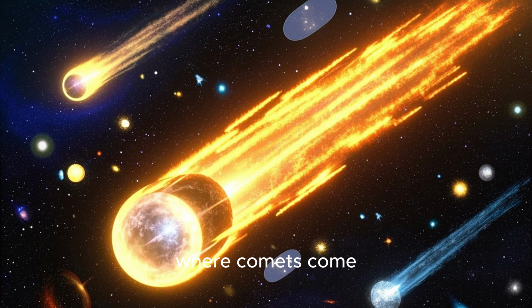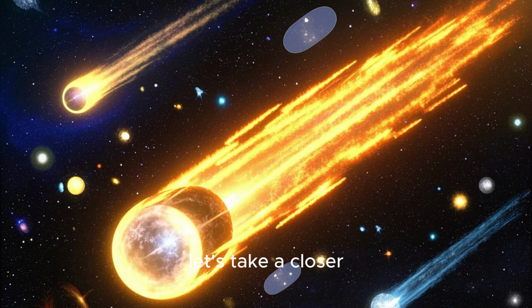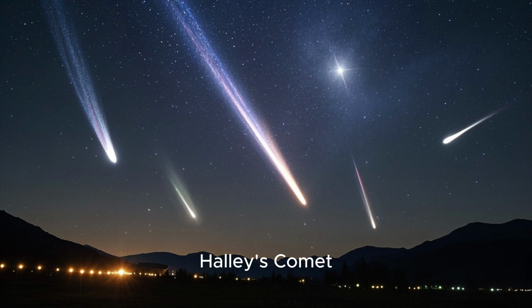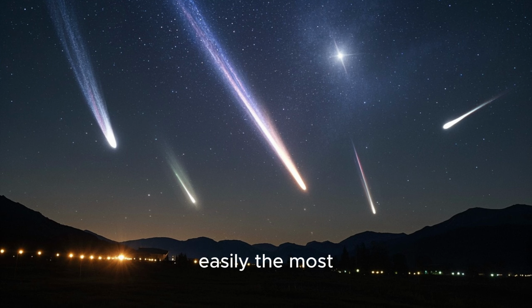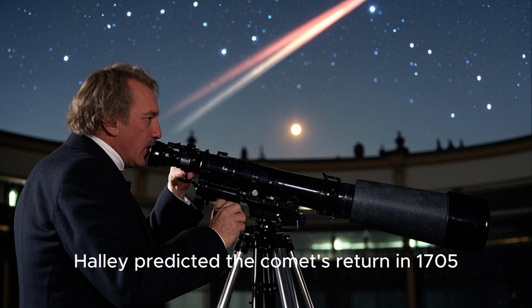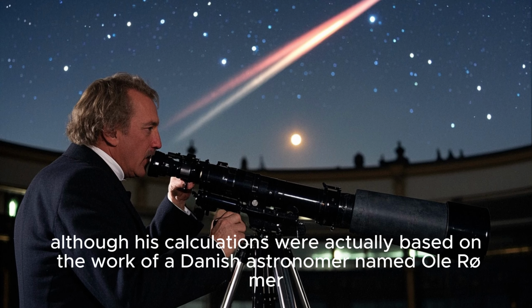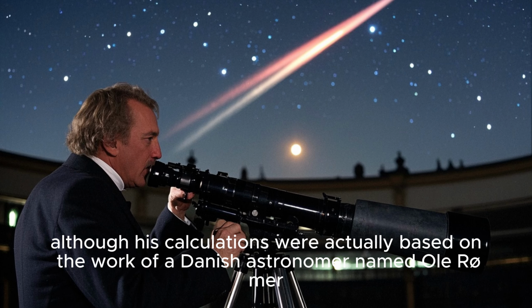Now that we know where comets come from and how they evolve as they approach the Sun, let's take a closer look at some of the most famous comets in history. We'll start with Halley's Comet, which has an orbital period of 75 years and is easily the most famous comet in human history. According to legend, Halley predicted the comet's return in 1705, although his calculations were actually based on the work of a Danish astronomer named Ole Rømer.